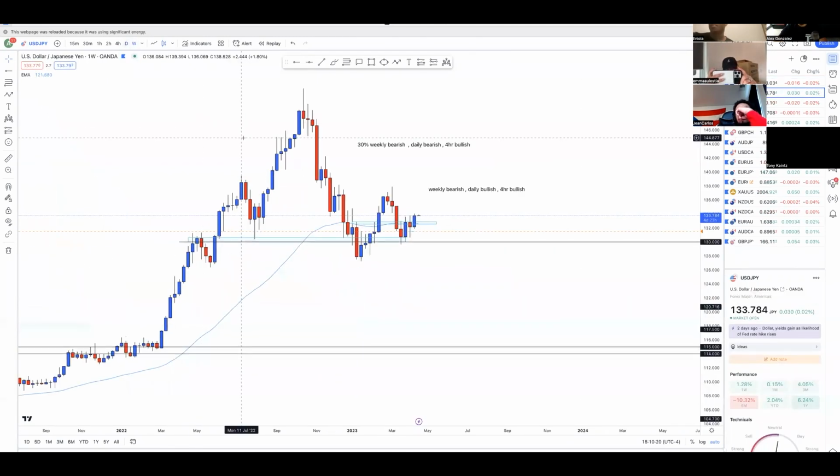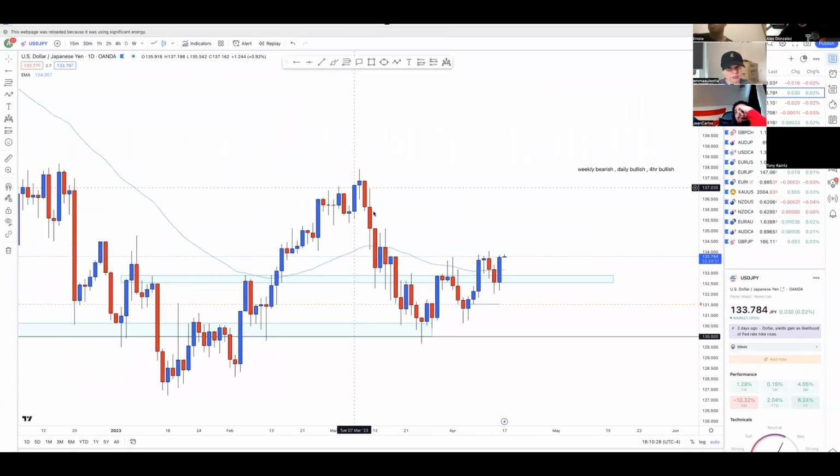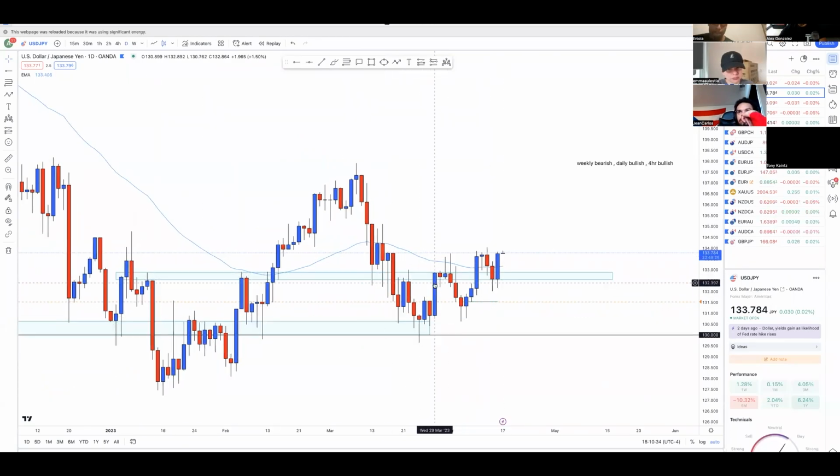USD-JPY, I am very interested in. If you notice, we are technically still bearish on the weekly. Daily time frame is bullish now. We have lower low, lower high, lower low, higher high. We are rejecting from this daily zone right here.